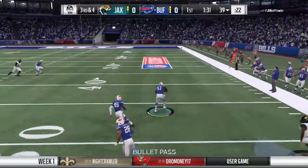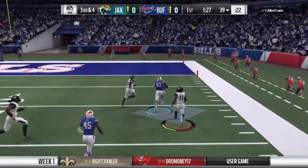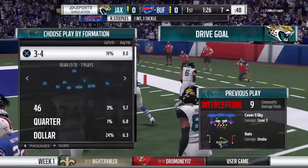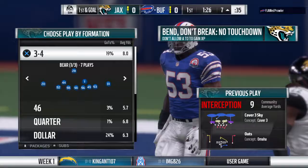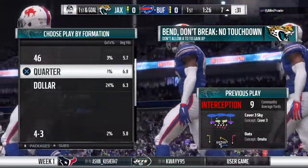He rifles one that's intercepted. He's picked off near his own 48. And they will finally put it into the return, but not until he takes it back all the way inside the 10-yard line. And he may want to track down that football because that's interception number 1 on his career.